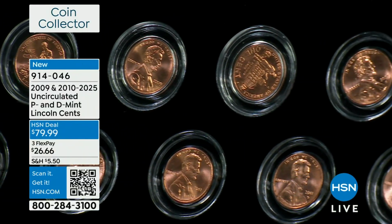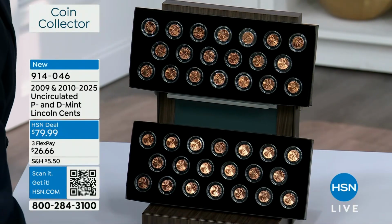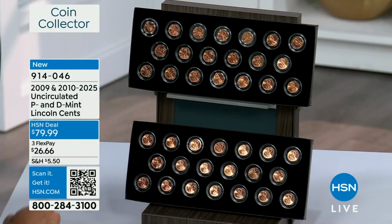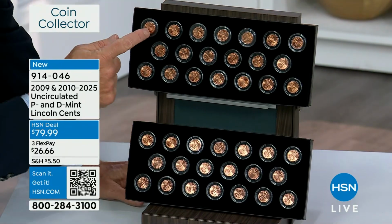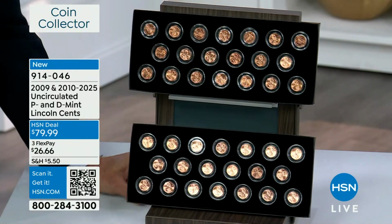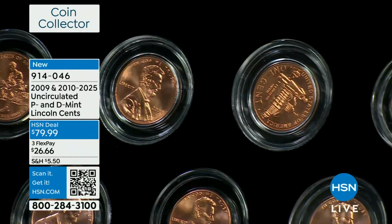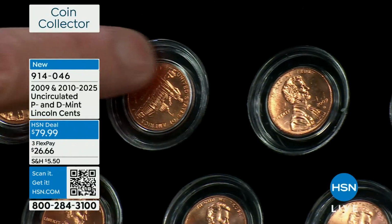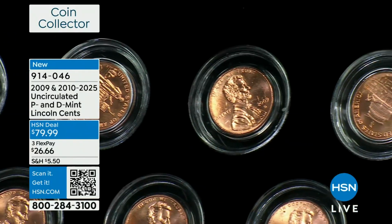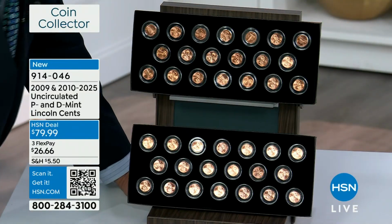They changed the design of the Lincoln cent every 50 years. 1909, 1959, 2009. In 2009, for the 100th anniversary of the Lincoln cent, they did 4 different Lincoln cents that year, all honoring President Lincoln. It was his birth year, so it has the log cabin, his formative years, his time in Congress, and his presidency. And you have Philadelphia Mint and Denver Mint of each one of those coins.